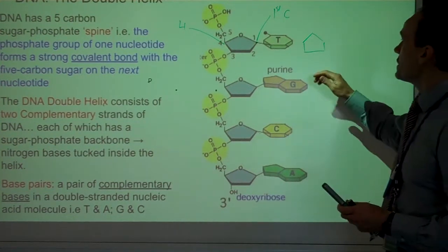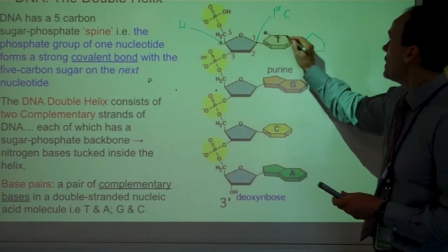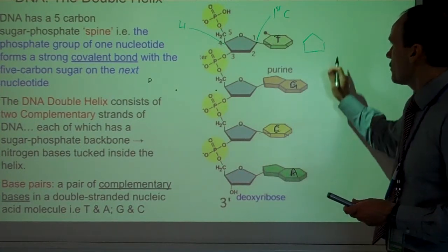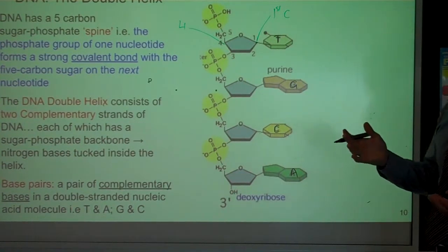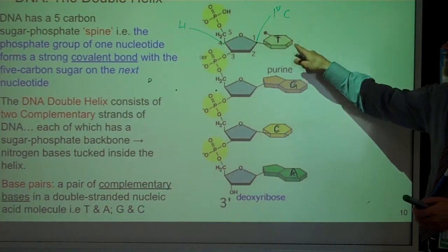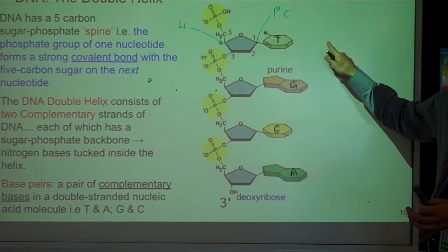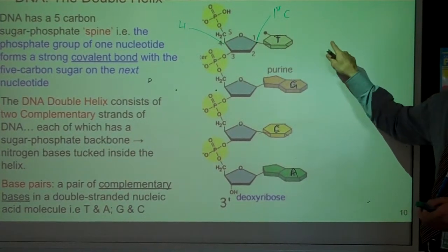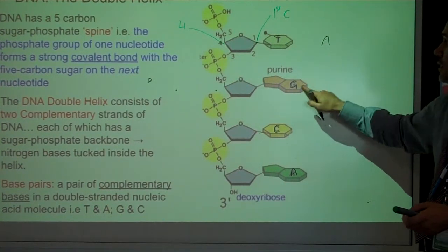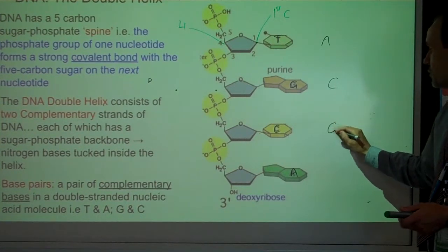So, here is a little strand of DNA. Here is our T, G, C, A. Without checking your notes, what is going to be the nitrogen base of the second strand, the complementary strand? What's going to be there? A, because T always goes with A. What's going to be there? C. What's going to be there? G.